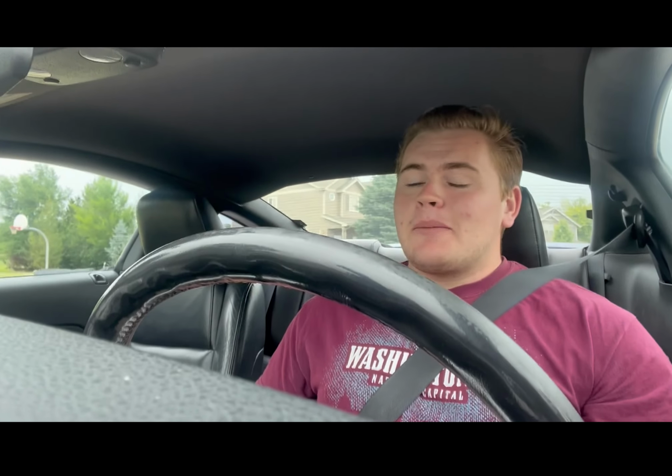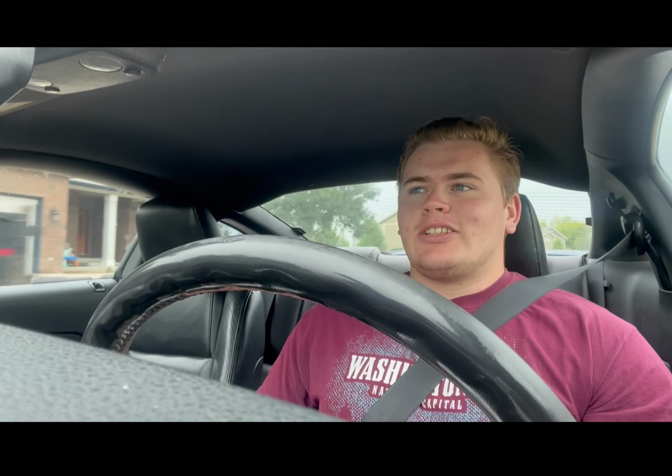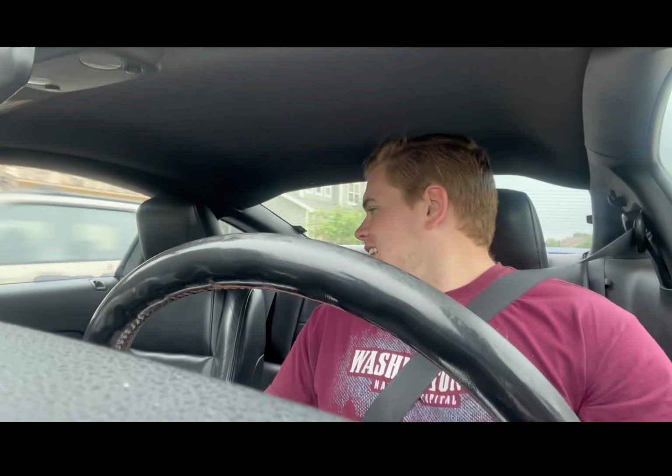So I personally like to call it, instead of a back seat, a people pouch, just because you can fit one, maybe two really tight people. They're gonna be squished. It's not great.